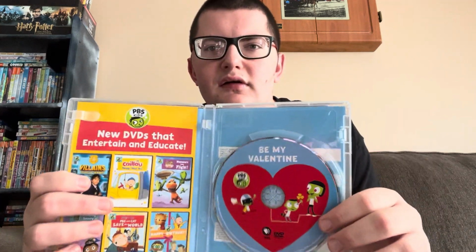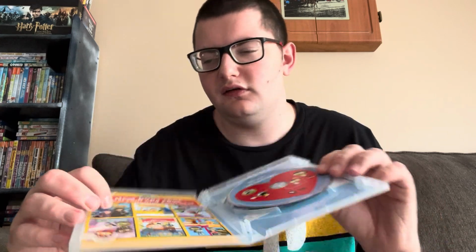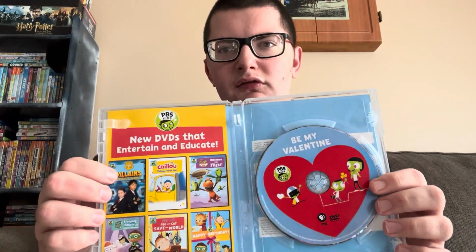And then there's the inside with the disc and insert. There's a picture of an Odd Squad DVD on this insert, but it's one of the ones that I have. The Villains, the best of the worst one. Anyway, that's it.